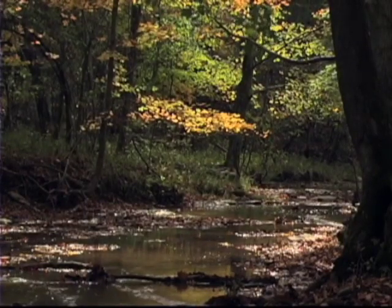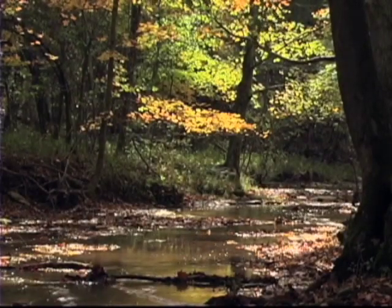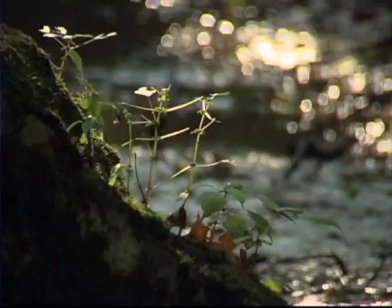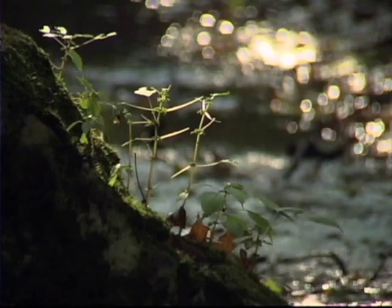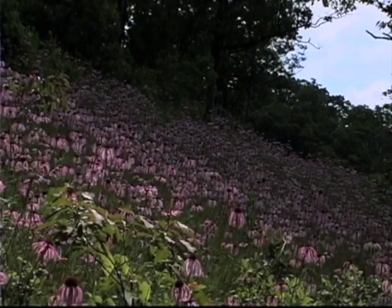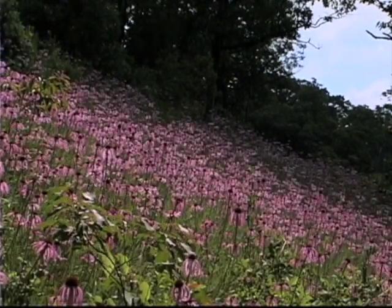When I walk through these woods, I just feel so close to nature. I feel close to the earth. I feel a part of the earth. It wasn't a sacrifice for us to give this land. It wasn't a sacrifice at all. It was giving back. It was giving back.